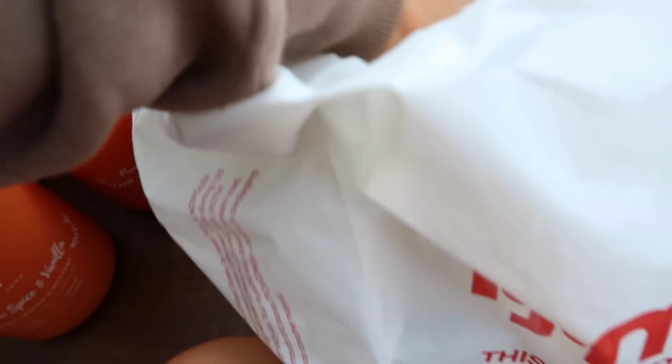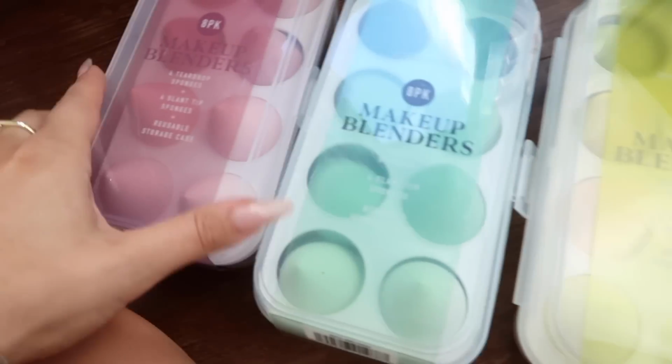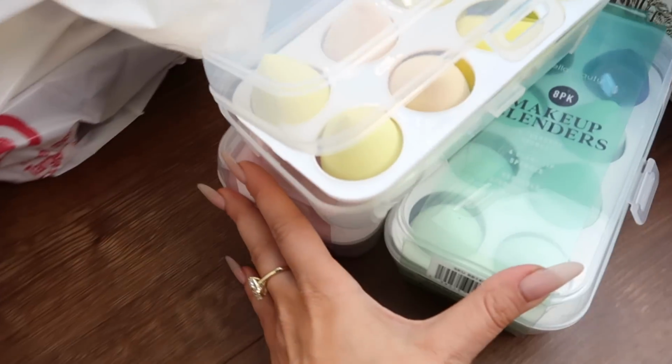Ah, fall. What else did I get in here? Oh yes, I got my really weird egg beauty blender containers. Look, baby, I went grocery shopping. These were only like $1 a beauty blender. I am so cheap, so that's awesome. This is actually very Easter, but that's fine. Okay, what else? Let's see, what did I get at Target?